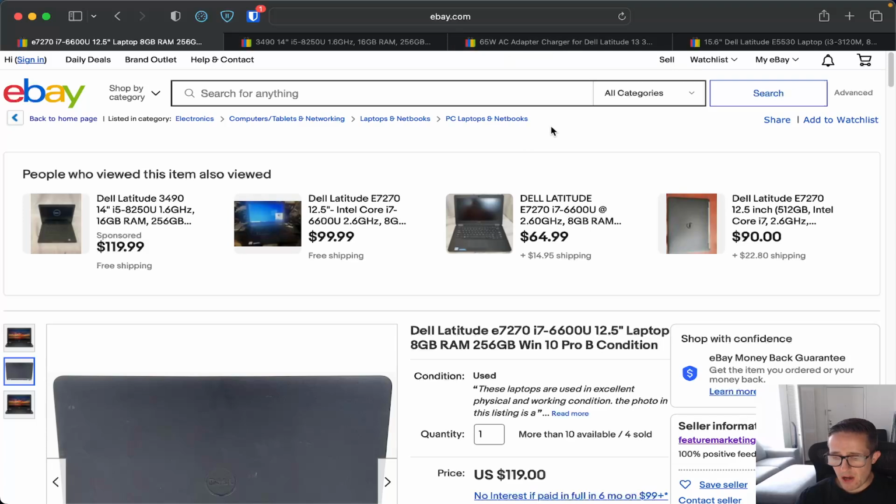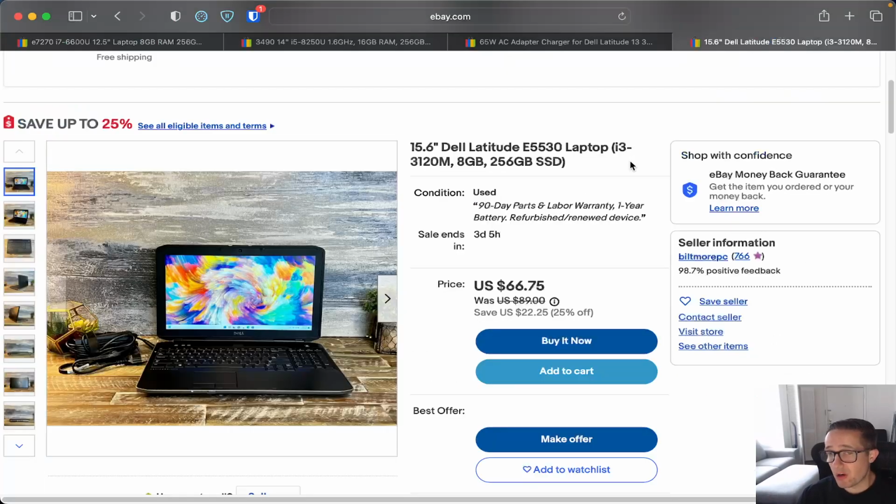So keep that in mind. Now, if you're really trying to make your budget go and you don't have a lot of money in your budget, I also wanted to show you another option. This is an older laptop. I think this one was released in about 2013, which is 10 years ago now. It's got an i3 3120M.